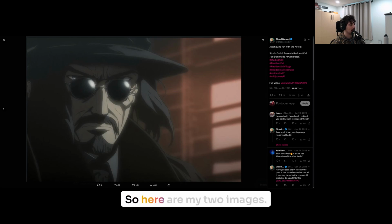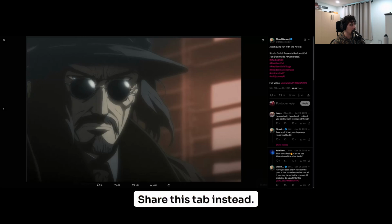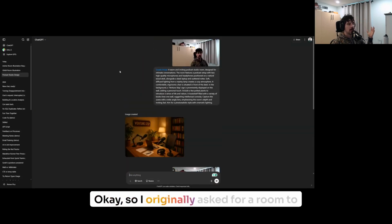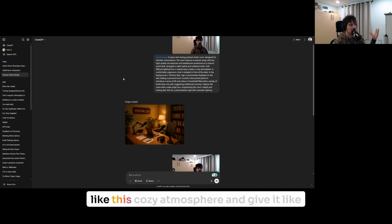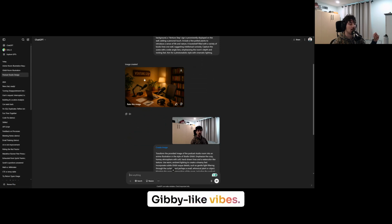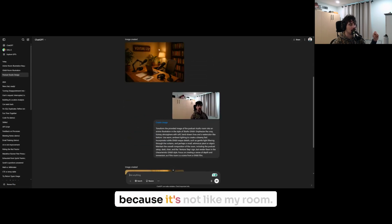So here are my two images. I'll do the first one that was bad. I did this 3 times. Originally I asked for a room featuring high quality headphones, turned into a cozy atmosphere with Ghibli-like vibes. And it gave me this, which I didn't like because it's not like my room.